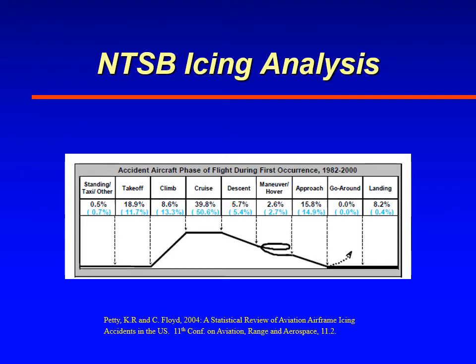This figure shows the phase of flight during which most aircraft accidents occur, and we can see that is during cruise, where 39.8% of all icing accidents happen. That's followed by the takeoff and also approach phases of flight, which are approximately the same.